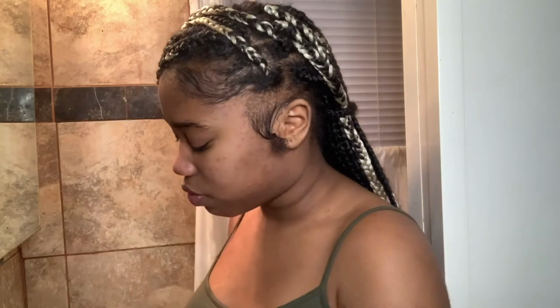Go back in with cold water and put that on my face so I can close my pores. And as you can see, I have a little bit of redness from the mask. That's why I say don't do this every day and don't leave it on long, because it's normal to be red after taking this off. That's how you know it's kind of abrasive.